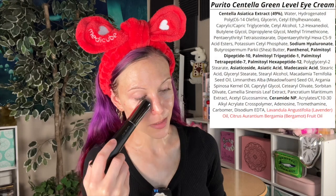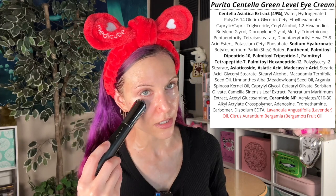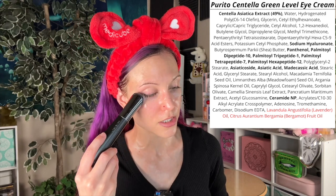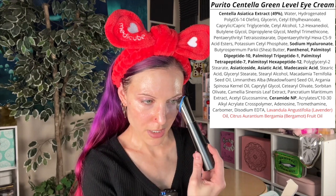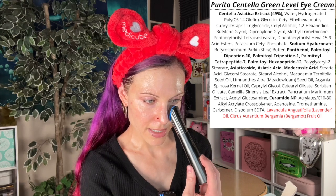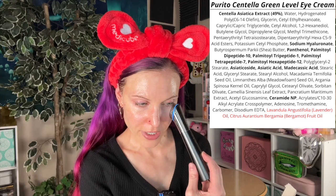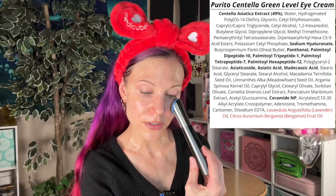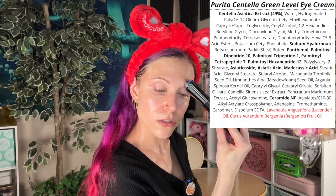This product surprises me though. For some reason, I feel like Purito is a brand that I expect to have fragrance-free products, and yet there are some essential oil ingredients in this. I don't really know why. It surprises me. But also, ooh, look at all those peptides, madecassic acid, madecassoside, asiaticoside. Ooh, it has nice ingredients. And thankfully, it doesn't have too strong of a smell, so I do think the essential oils are probably low in this. Not that that necessarily means anything if you have an allergy, you know, it's always the catch with essential oils.